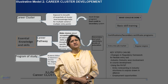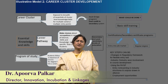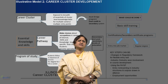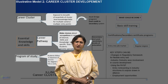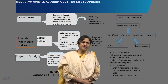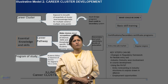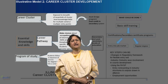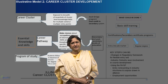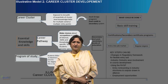Now, let me go to the second illustrative model of career cluster development. This career cluster development model has been used very successfully by Illinois. It is known as the Illinois career cluster model. We have seen that France, Canada, Germany, everyone has been focusing on career development. But do we really have the right kind of models that will excite these countries to look at our institutions? So, here is the second model that I am going to be speaking on, which is the career cluster. So, what really needs to be done?